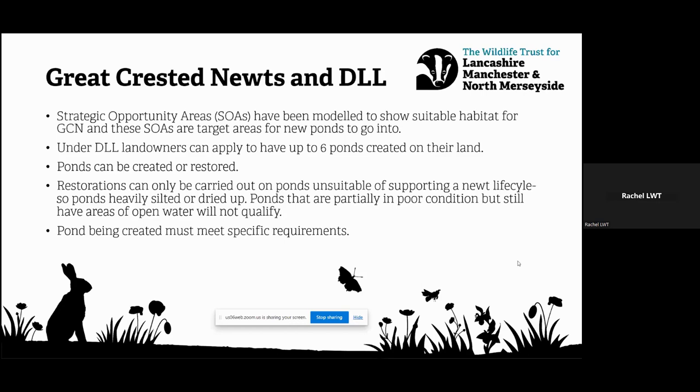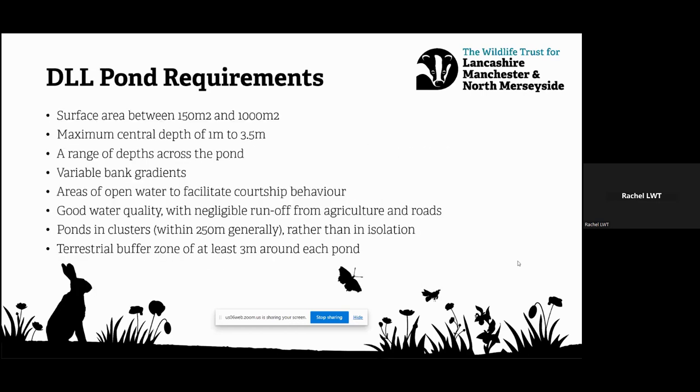For ponds to be created, they have to meet the specific requirements of the district level licensing scheme. On this slide, it lists all the different requirements that we ask for. It seems like quite a lot, but it's actually quite simple. The basis of us creating a pond is just we dig a hole, we let water fill it naturally, and then we let plants naturally colonize it. So it really is a simple process.